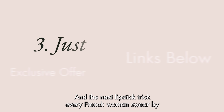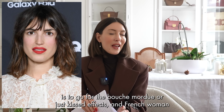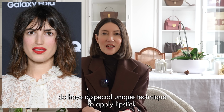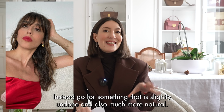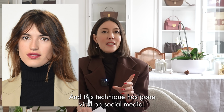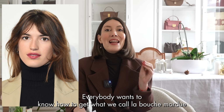And the next lipstick trick every French woman swears by is to go for la bouche mordue, or the just kissed effect. French women have a special, unique technique to apply lipstick called La Bouche Mordue. They don't aim for the perfect glossy finish. Instead, they go for something that is slightly undone and also much more natural. This technique has gone viral on social media. Everybody wants to know how to get what we call La Bouche Mordue.